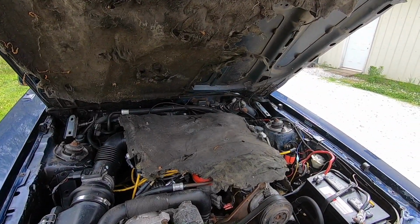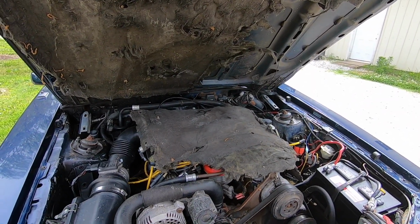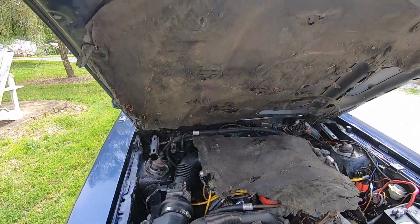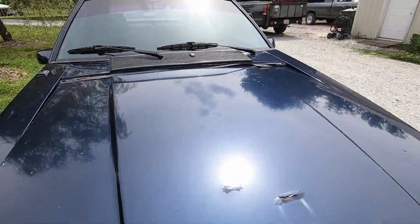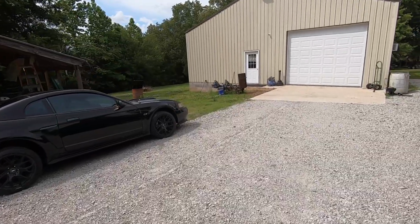Well, yeah, there it is. Looking good. Project boys, but hey, you gotta save them. So if you find them in this shape, they need saving too. Not all the beautiful pristine cars are the only ones that need saving.